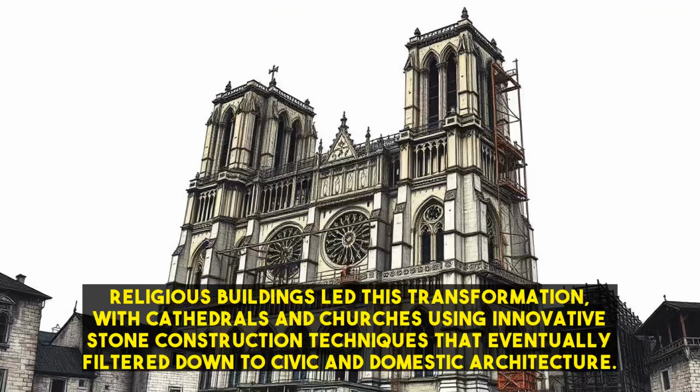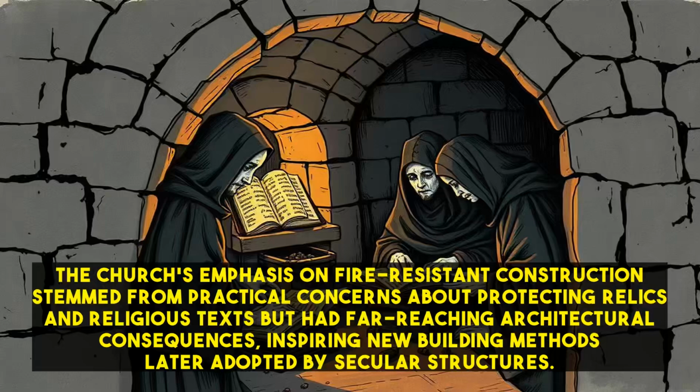Religious buildings led this transformation, with cathedrals and churches using innovative stone construction techniques that eventually filtered down to civic and domestic architecture. The church's emphasis on fire-resistant construction stemmed from practical concerns about protecting relics and religious texts, but had far-reaching architectural consequences, inspiring new building methods later adopted by secular structures.